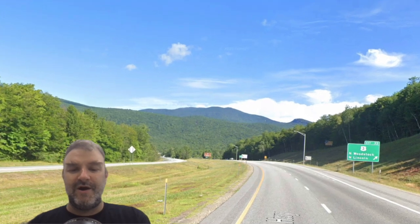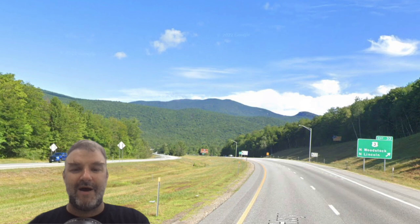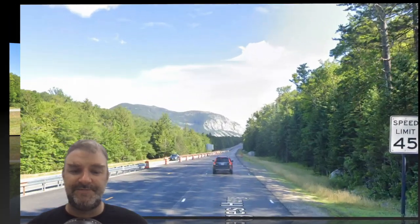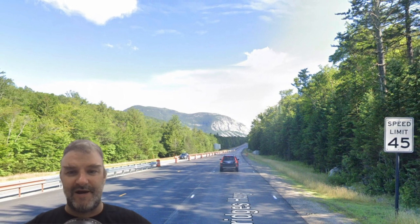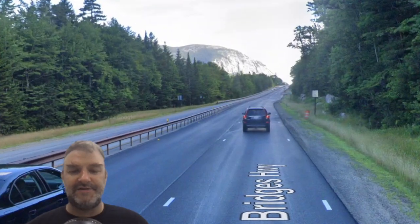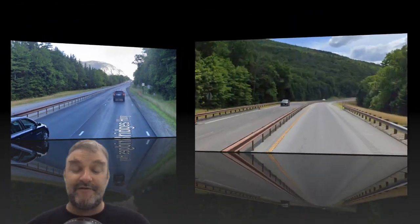Right here is where I-93 is going to start getting super awesome as we go into the mountains here and we go into the Franconia Notch area. So speed limit goes down to 45 and we are merged into a Super 2 configuration here. 93 is only 1 lane in each direction. Here's kind of the end of the 2-lane section, and we're going to be merged to just 1 lane each way soon. I've got a few pictures here.